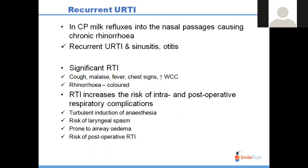Recurrent respiratory tract infection is common in children with cleft palates. Milk refluxes into the nasal passages during feeding, resulting in chronic rhinorrhea. Besides upper respiratory tract infection, sinusitis and otitis are common. Important features include cough, colored rhinorrhea, malaise, fever, chest signs, and a raised white cell count.